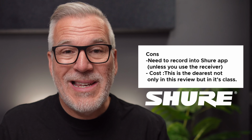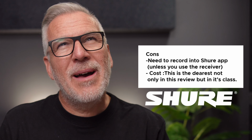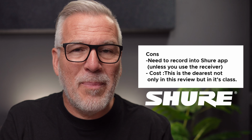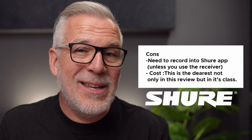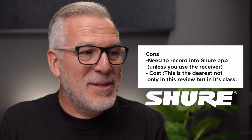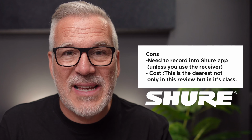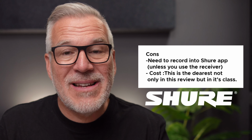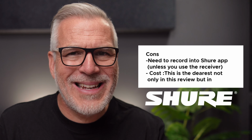Cons, you need to record into the Shure app unless you use the receiver and actually send the feed out of that and plug it into the microphone input in your phone, which maybe if you were doing a more professional phone recording setup, you'd have a rig there, you could attach that receiver to it. That's not out of the question. Cost, this is the dearest not only in this review, but actually in its class.